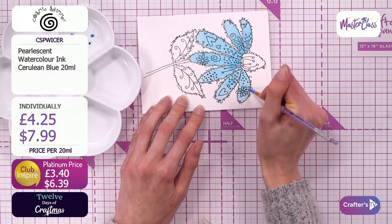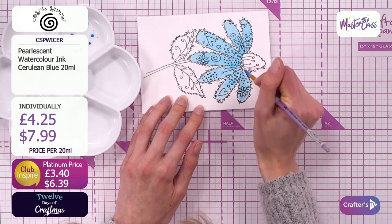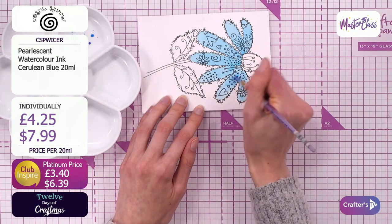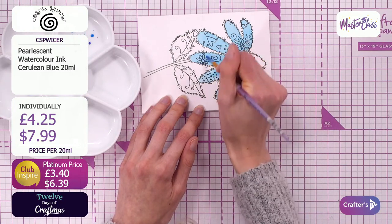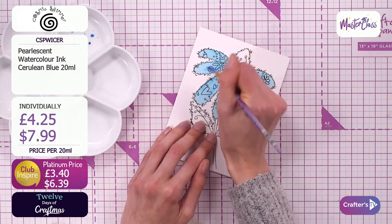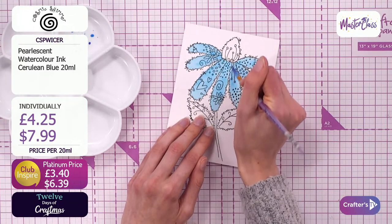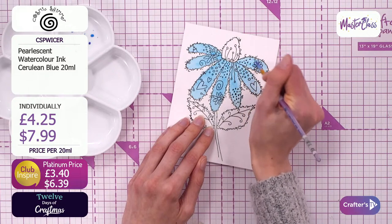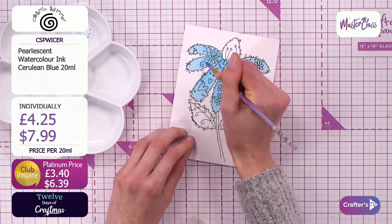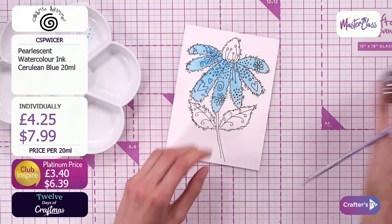So is this the pure ink going down at the moment? No, this has been watered down. So I've added a little bit into my palette and then I've added some water as well. Fab. So if it was pure, it would be a lot more intense. So this is quite watered down, but like I say, we can still see that shimmer and shine onto there. So it does kind of look like it's not really being watered down a lot, to be honest. The pigment holds really well, doesn't it? Even with the water added. Yeah, it just goes to show the quality.